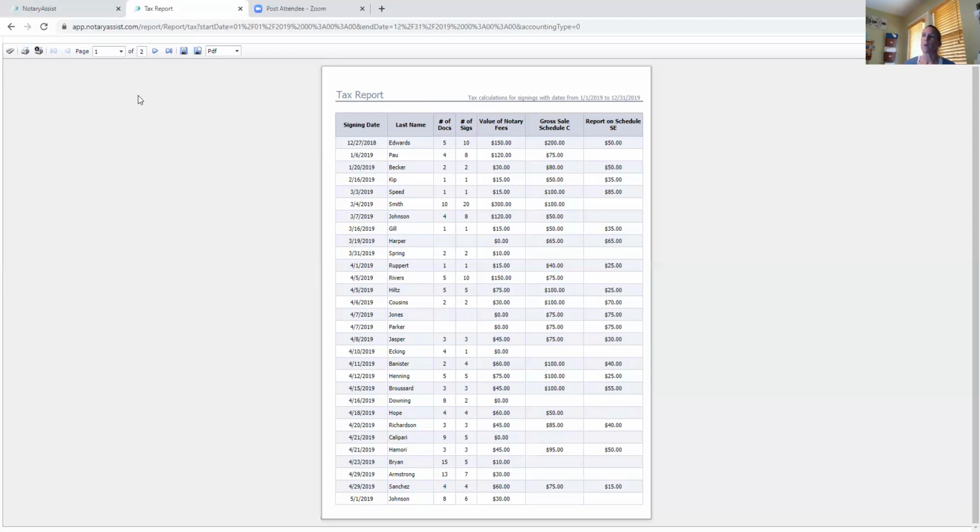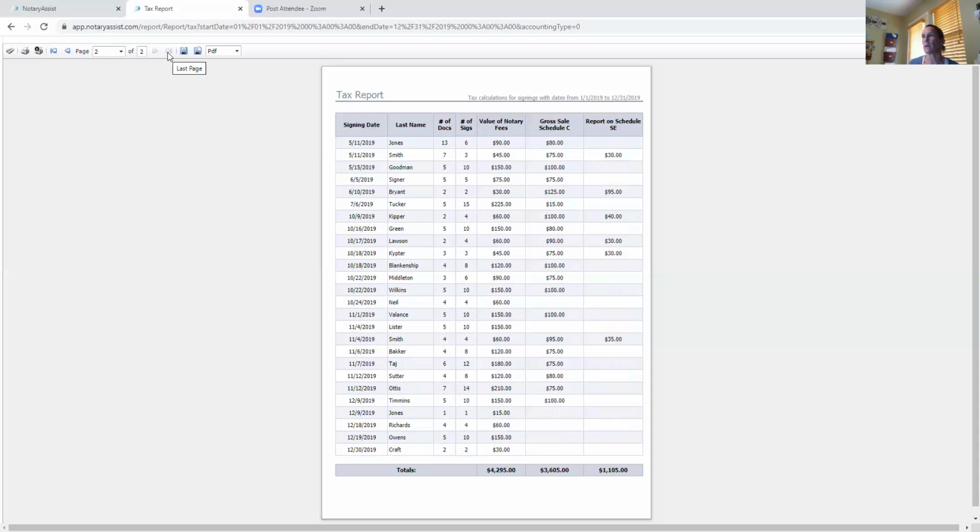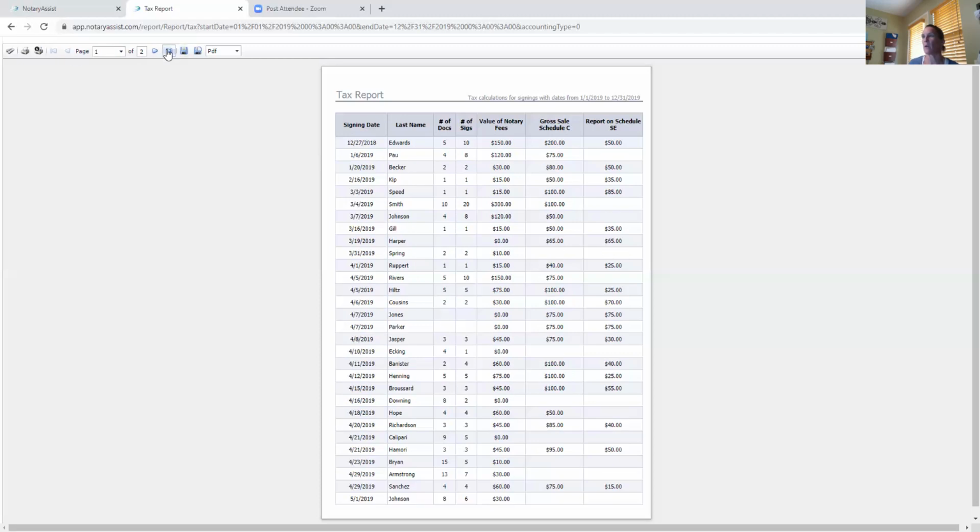The reports always tell you how many pages the report is. So for this tax report, it's 1 of 2 pages. We give you these buttons to get through each page if you want to page through it one by one. You can also click on first and last. So if you want to go back to the first page, you arrow this way. If you want to go to the last page, you click this way.